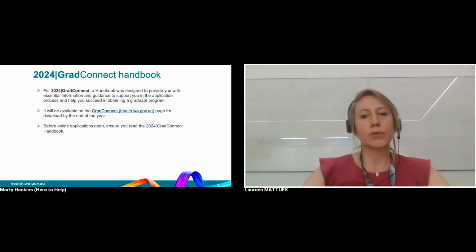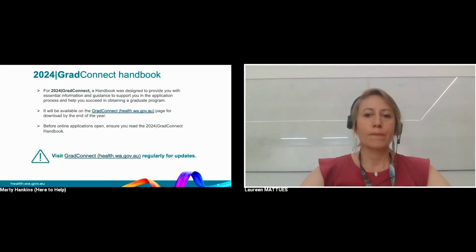Before online applications open, make sure that you read the handbook, because what we'll touch base on today will be a brief overview of the handbook, but much more detail will be available in it. The handbook is going to be published at a specific time, so make sure that you go on our website regularly for updates, because sometimes we've got slight changes. So please go on our website regularly for some checks.